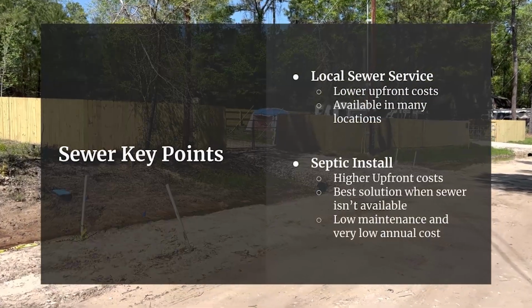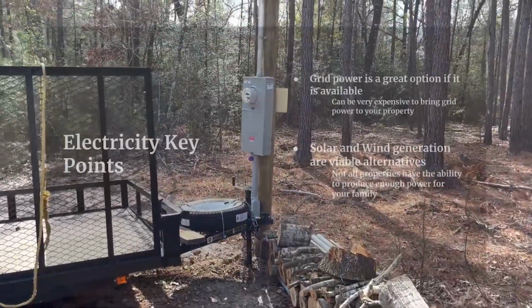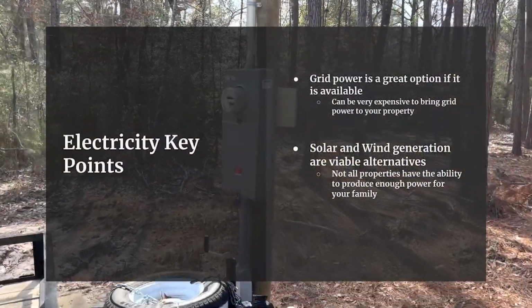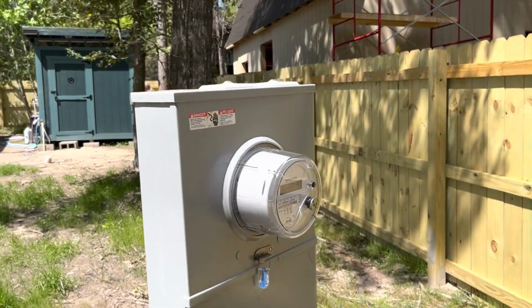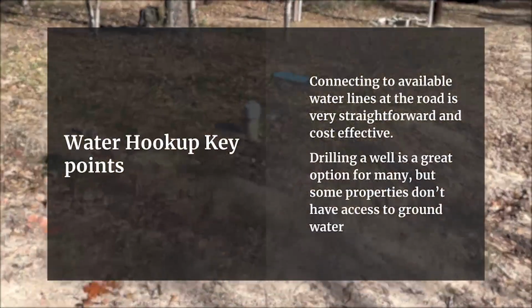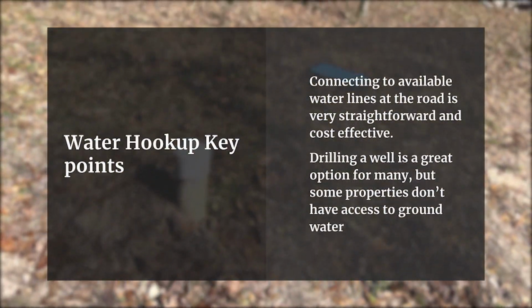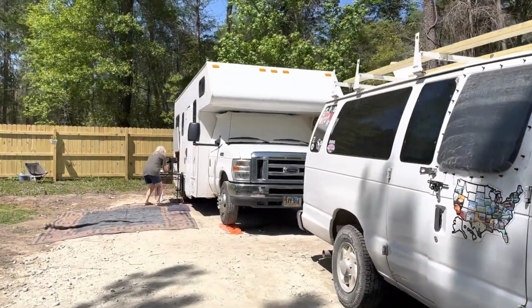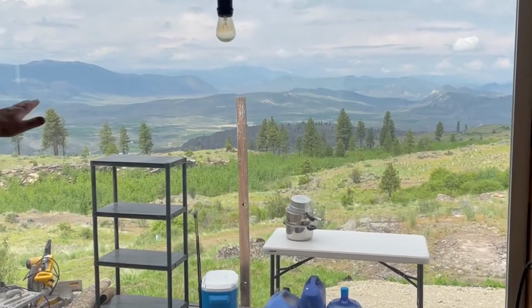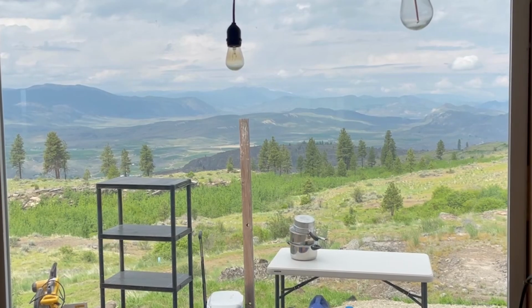When it comes to sewer, connecting a sewer system or installing a septic system are your best solutions. For electricity, grid power is readily available in some areas, while you may need to turn to alternative solutions depending on your location. Water access is another essential consideration. Connecting to an existing water line at the road can be a straightforward process, and drilling a well can provide a self-sufficient water supply with no recurring fees. And one of the most important things that I think you should get from this video is to get in touch with the local professionals in the area to ensure that you're complying with all the regulations.